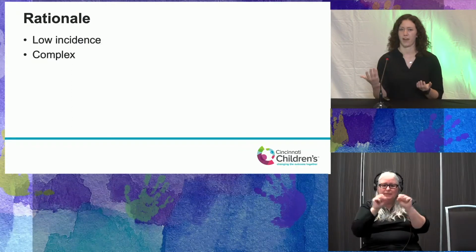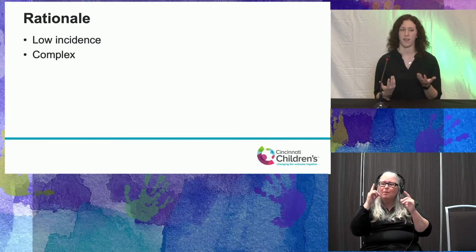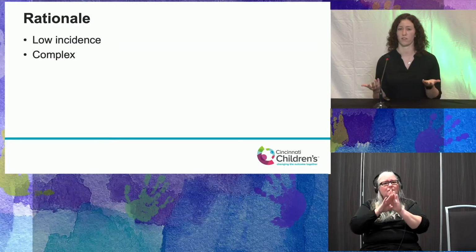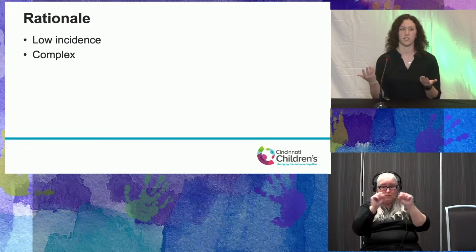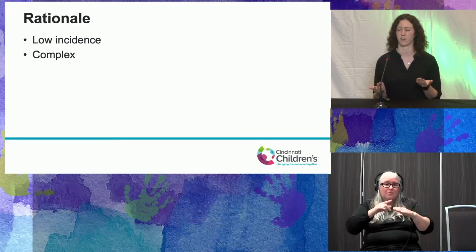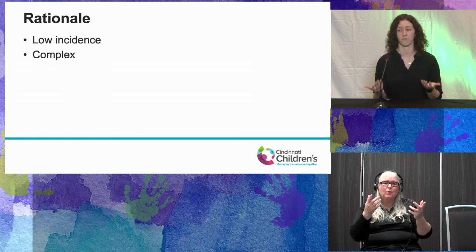And on top of that, CHARGE is so complex. There are so many medical, behavioral, developmental, communicative and sensory challenges with students with CHARGE. So even if the school has happened to have another student with CHARGE before, the presentation of symptoms and characteristics of CHARGE is likely going to be very different. So meeting the needs of each individual student with CHARGE can be really, really difficult.